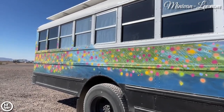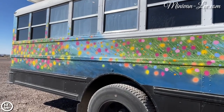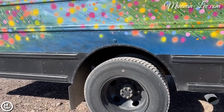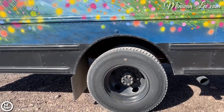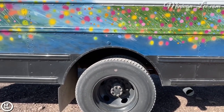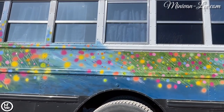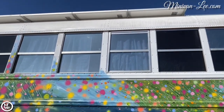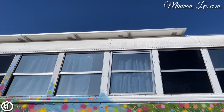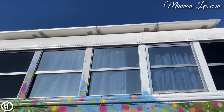And then it came to taking all the decals off of the school bus, and that's kind of by law. You can't drive around a school bus with the county and your school name. And so there was a lot of peeling off decals and then sanding. How long did it take? Weeks. And priming, a lot of priming. And then finally, the day of painting was only one day, and that was really fun.